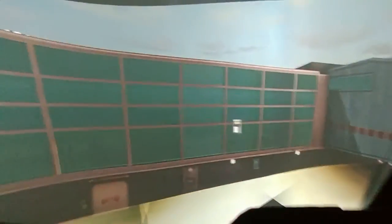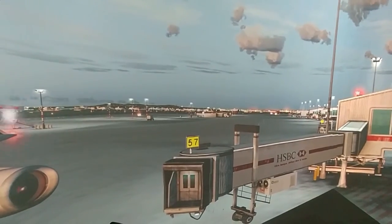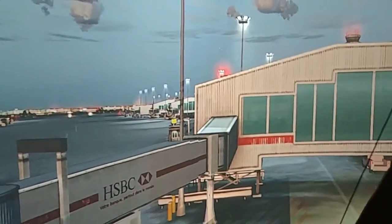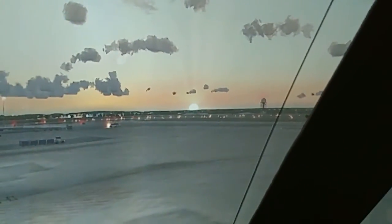All right. Let me show you sideways a little bit. Look at that. Oh my God. Look at how beautiful this thing is. I mean, I've never seen anything like this, especially in FS9. Are you kidding me, you guys? Look at this. Look at the sun. It looks like it's gonna burn you. Look at that. There's a shimmering going on. You see the shimmering going on there?